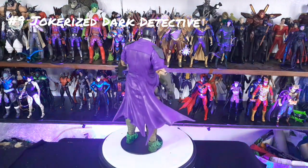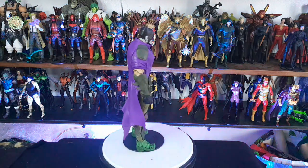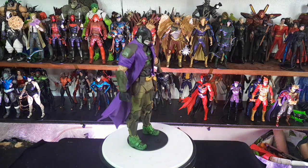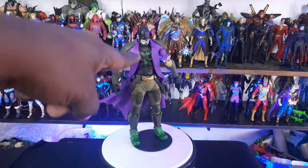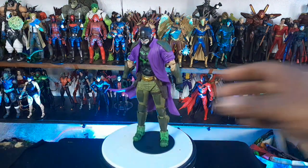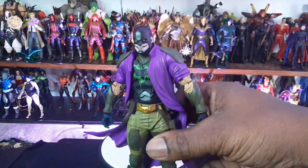And here we are at number 9. We have one of the Jokerized editions of Batman. We have Batman, the Dark Detective Jokerized version. You see him sporting his purple coat, the green boots. He got the black top with the spray painted outlined Joker Batman logo. It's not Jokerized, but Batman logo. And he has a nice, awesome Jokerized face sculpt.